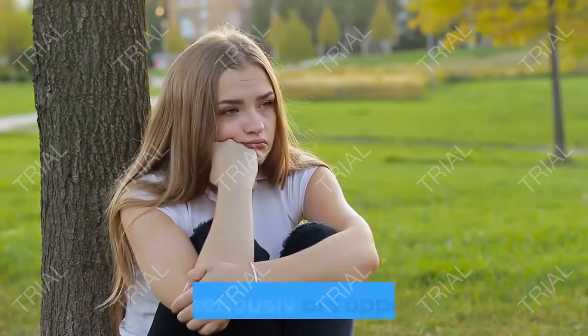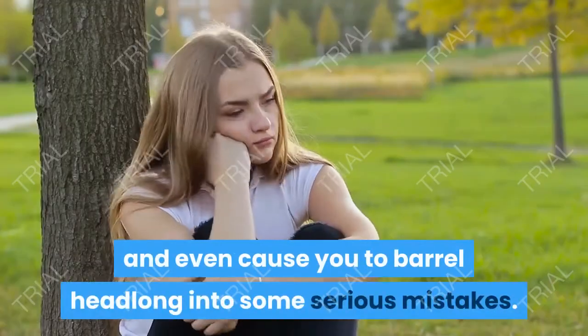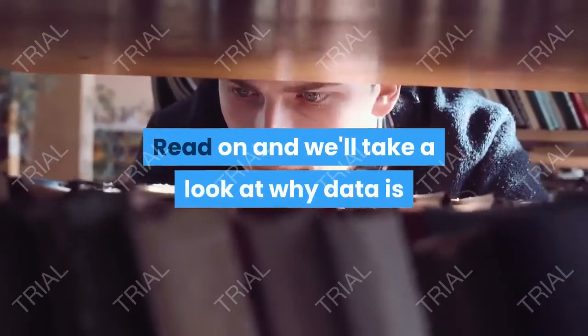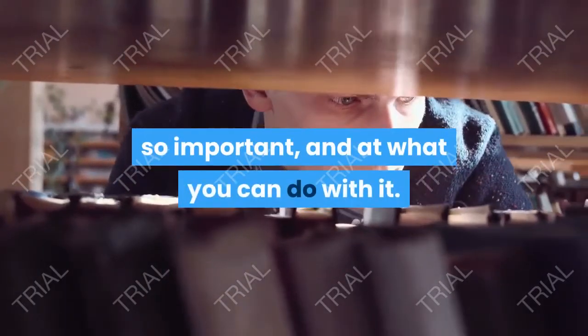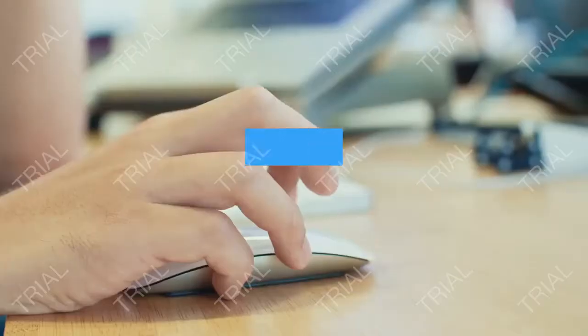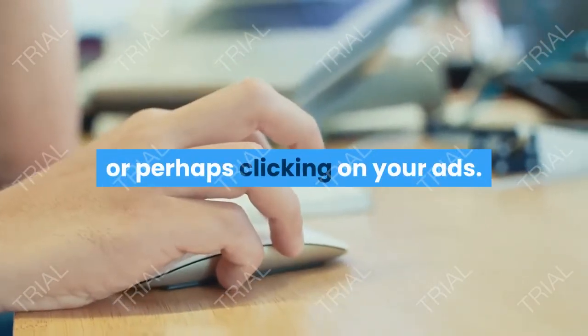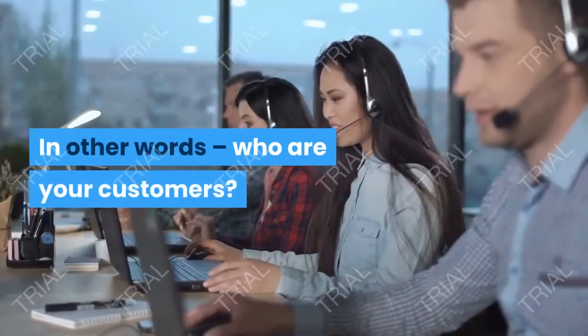Who's buying? The first thing to look at is who is buying your products, or perhaps clicking on your ads. In other words, who are your customers? Where do they live? What's their budget? And what are their hobbies and interests? This is very important because it shows you who your target audience should be.